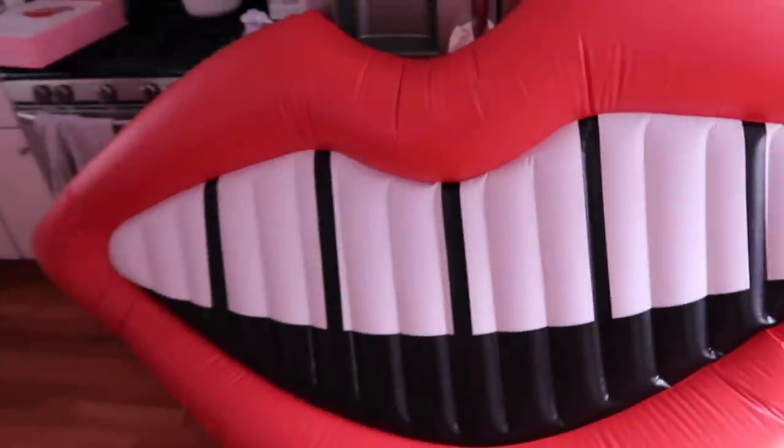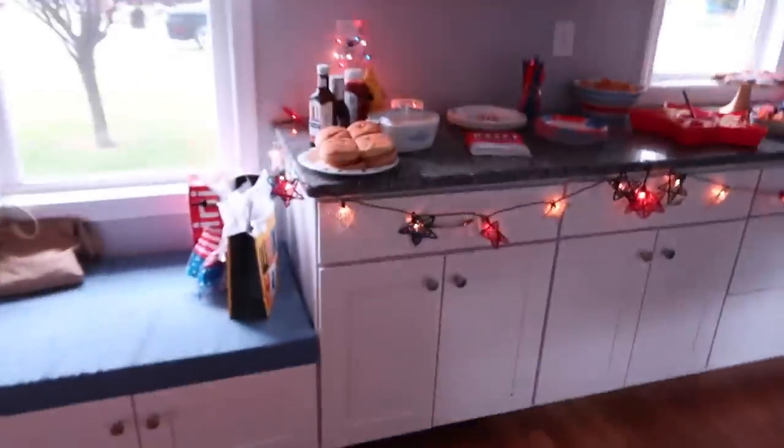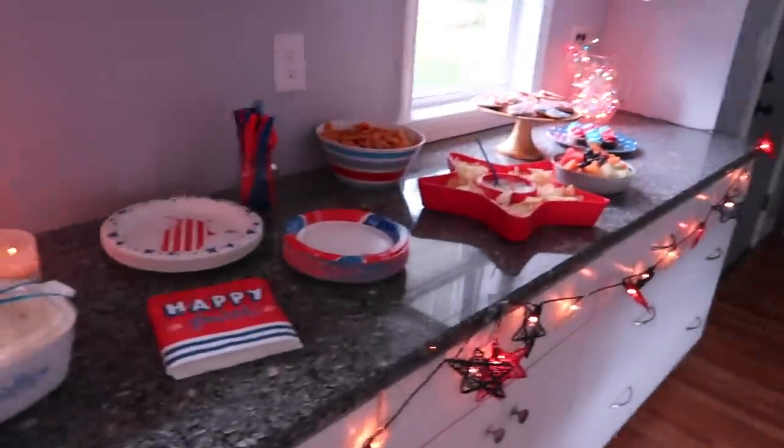Yay. Guys, look how cute this pool float is that my aunt got me. Oh my God. Isn't that awesome? If you guys want it, it's from Bando, one of my favorite brands. And she got it, I think, at TJ Maxx or Home Goods. We just got our food going. Got this blown up. Let's take it outside. All right. Let's take it in the pool.